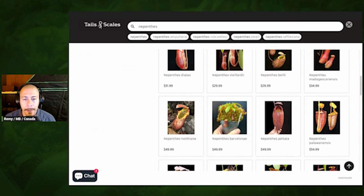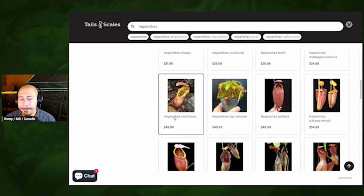Next up, okay, Northiana. No, it's beautiful but for lowland. It won't work. Barcelonae. They have some interesting species, not the classic ones, not the super high demanded ones. Barcelonae looks good. Cold windowsill, but that could work.